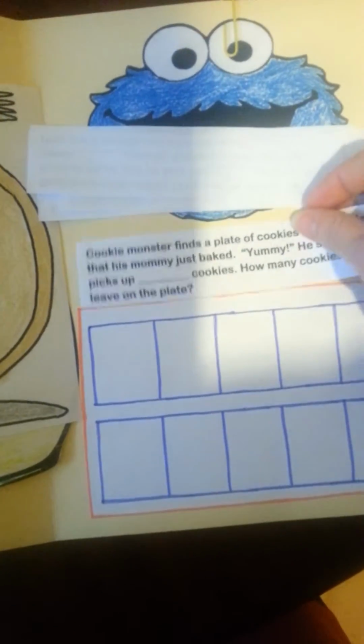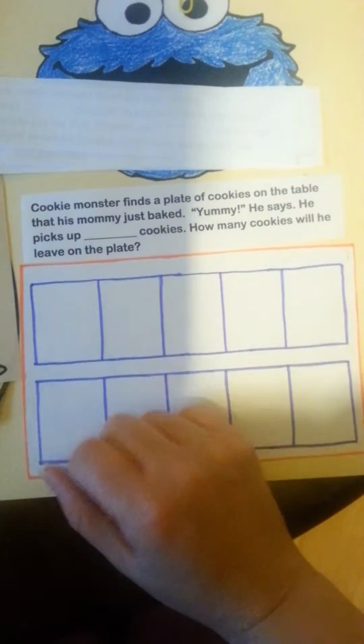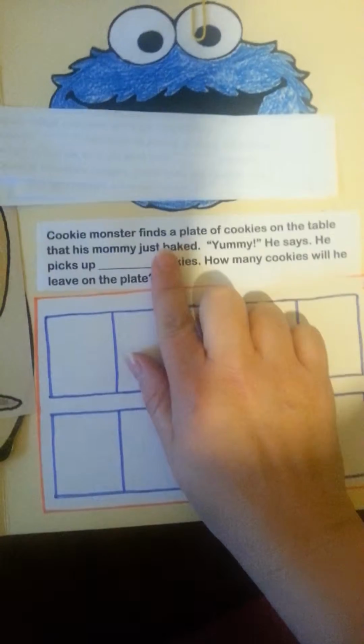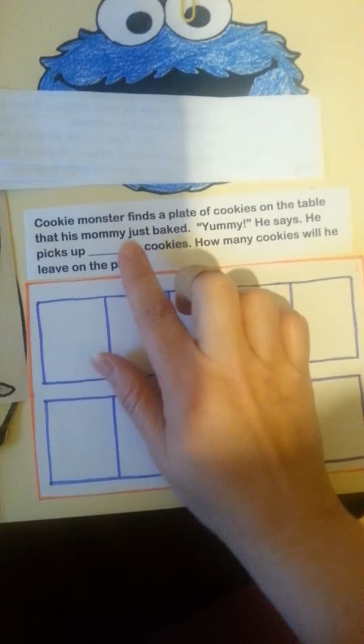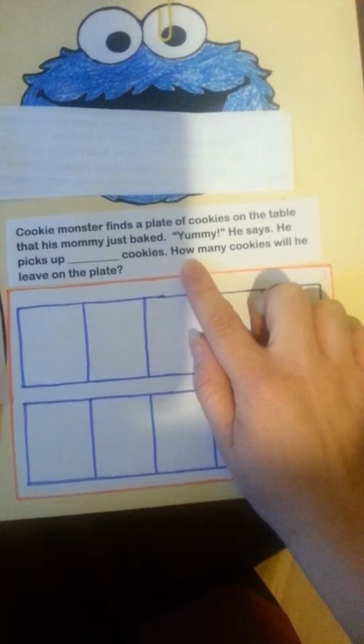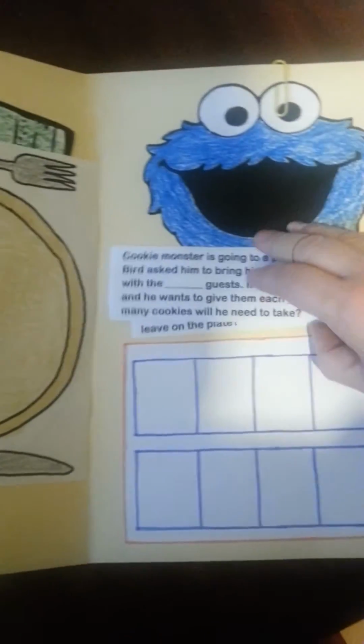Okay, like this one says, I will put it here, and it says, Cookie Monster finds a plate of cookies on the table that his mommy just baked. Yummy, he says. He picks up, and I get to write how many cookies there are. I get to tell him how many cookies are on the plate and how many cookies he's going to pick up. So that way he just puts the numbers there, and then he answers the question of how many cookies will he leave on the plate. And he gets to use this little plate and put his cookies on it. So he likes to play games like that. So that's how we're going to practice our word problems.